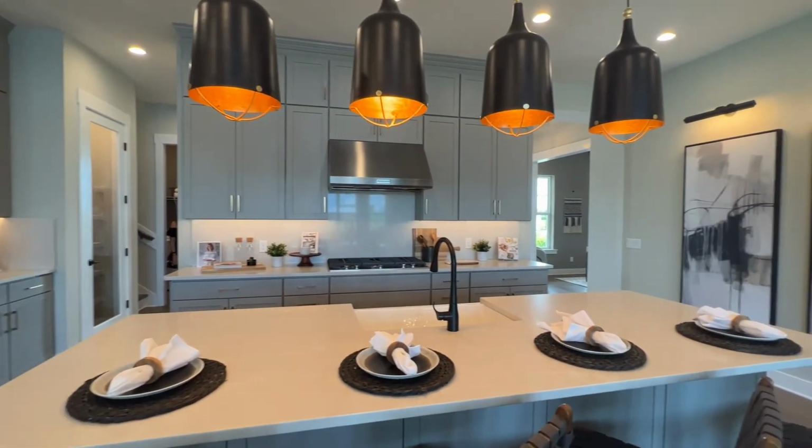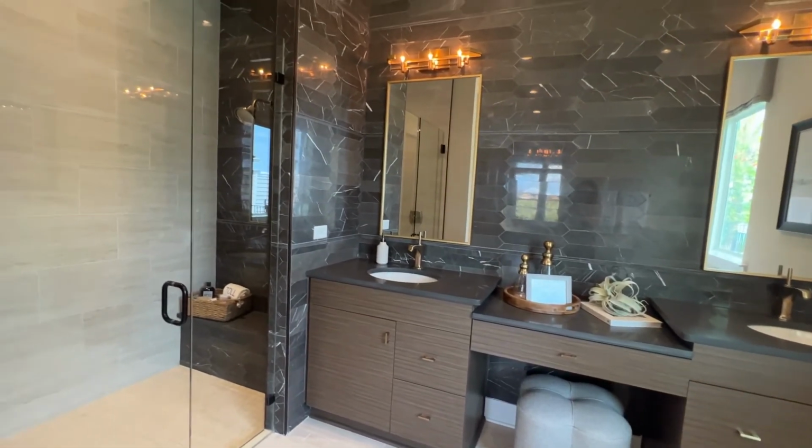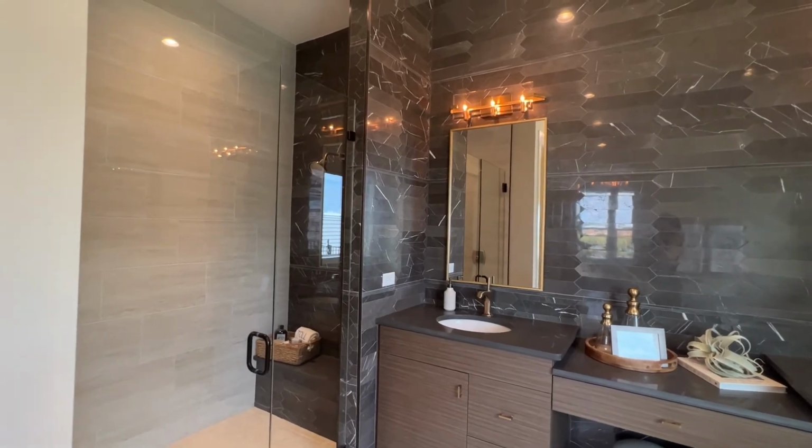Keep in mind that it is very easy to get carried away at the design center. Everything is shiny and new, and you're going to want to upgrade everything when you are there. So it's really important to stick to your list or you'll drive up the price of your home very quickly. I'm going to give you some items to focus on and tips on where you can save some money to use elsewhere. First thing you'll want to focus on is your flooring.